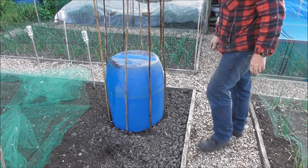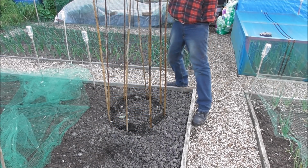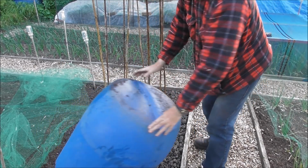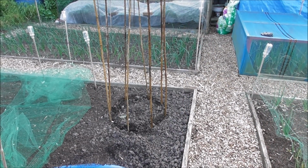Okay, so we've got the shape of the wigwam. So now we lift this out. Yes, bang it on his head, knock his brains out. That really hurt, I can tell you. Just nearly knocked my bloody head off, guys. I didn't realise just how heavy that was.